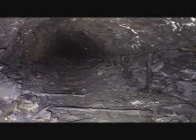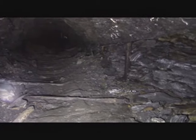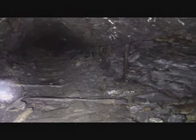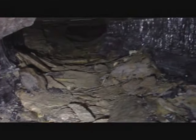But it just keeps going, and we're probably at about 800 feet. And there's really good air ventilation. And so we'll just go on a little bit further and just see what it looks like before we turn around.